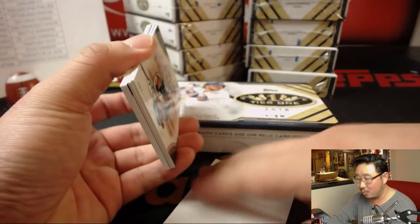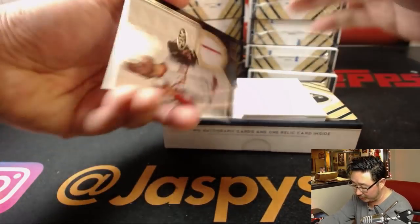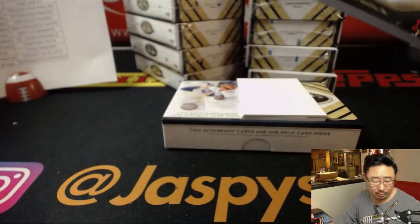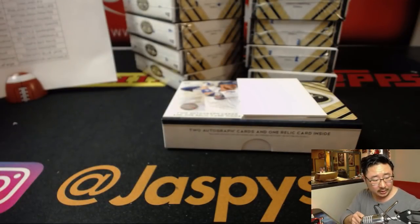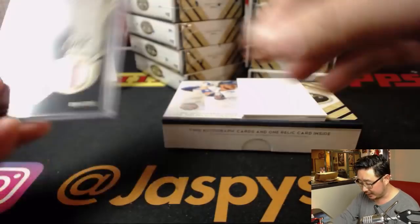And new mortgage stuff. All right, you already saw that Chris Davis right here, but we're going to use that blank card to slow play hits. We're going to start off with Aaron Nola. 004 out of 335, nice pinstripe patch. I like what Aaron Nola is doing. Turned out to be a pretty great pitcher.